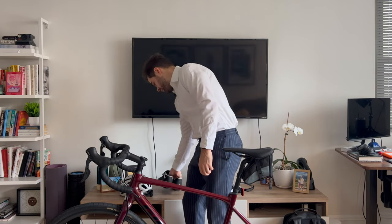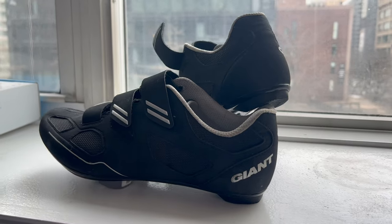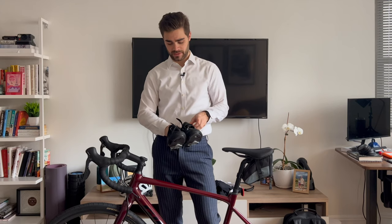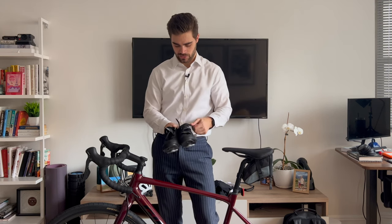And then for the cycling shoes, I got the Giant cycling shoes. They're not Giant shoes, they're just the Giant brand, but I actually couldn't find these on the website when I looked. I got these at the bike shop, so maybe they don't make them anymore. Honestly, I would like to upgrade these eventually, but these were $100 as well. They're basic Velcro ones. They get the job done, but they're not pretty. Sometimes people like the pretty cycling shoes.